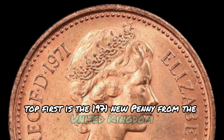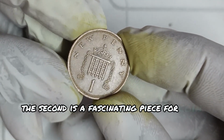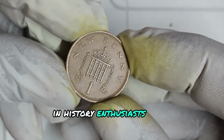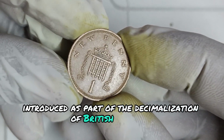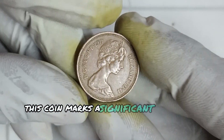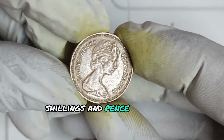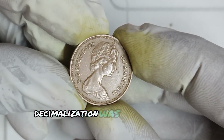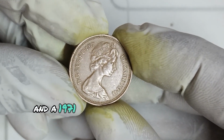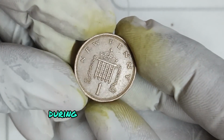Next is the 1971 new penny from the United Kingdom featuring Queen Elizabeth II. It is a fascinating piece for coin collectors and history enthusiasts alike. Introduced as part of the decimalization of British currency, this coin marks a significant transition from the old system of pounds, shillings, and pence to a more streamlined decimal system. Decimalization was a major change, and the 1971 new penny symbolizes the modernization of British currency during Elizabeth II's reign.